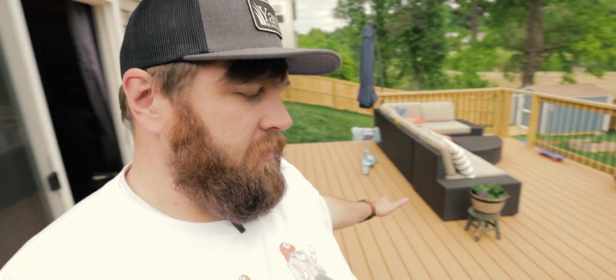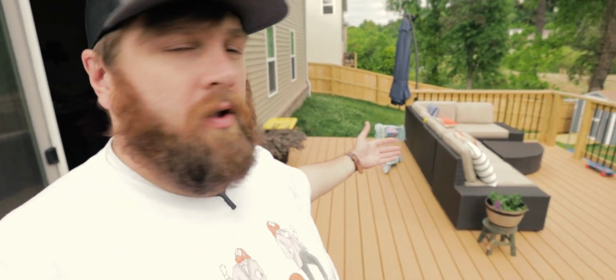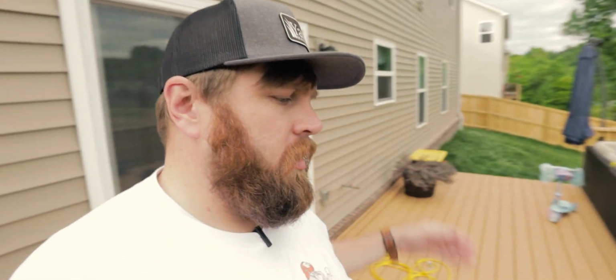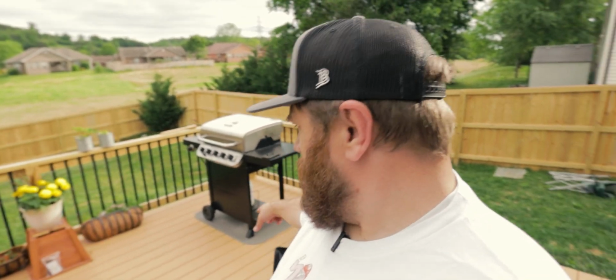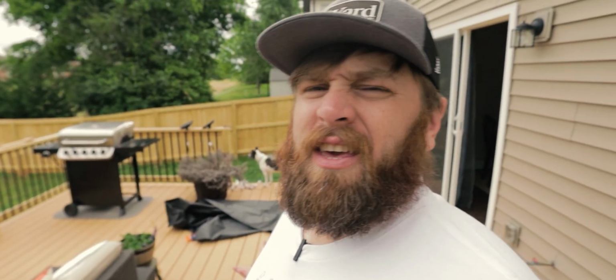So if you all recall, last fall time, we ended up building this deck on the concrete slab. We have since bought some furniture, an umbrella, a couple other things. I even put the grill on the deck with a little grill pad so it doesn't cook the grill. But we're trying to make it a little bit nicer, I don't know, homely.